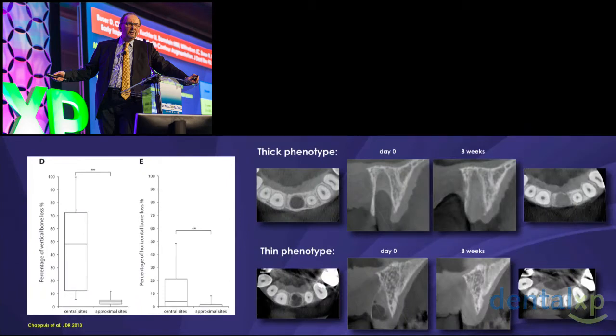First observation is that this vertical bone resorption only takes place in the middle of the socket, and minimal changes are observed mesially and distally to the socket. It has to be mentioned that these extractions were done flapless, no flap elevation, most important. And you see now here the thick phenotype with a thick facial wall, and you see the wall is intact at 8 weeks, a little bit of change here, whereas the thin phenotype, the thin wall is completely gone.